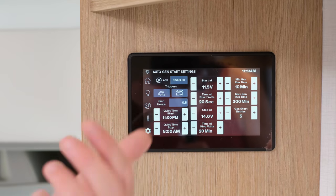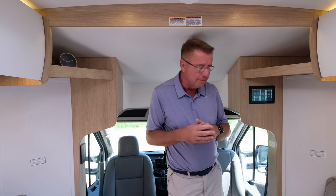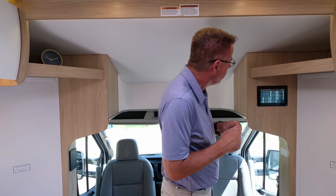You can also set it for low voltage. So if your batteries are starting to get low, it'll come on and charge the batteries back up. So it's a great system to have. So auto gen start is standard when you order the optional 4-kilowatt gas generator on all the Wonder motorhomes.